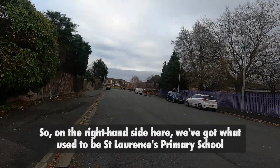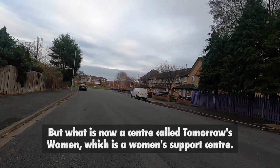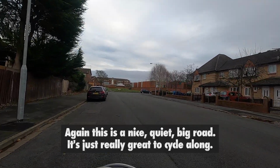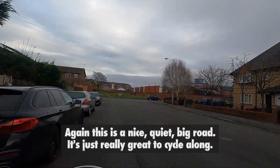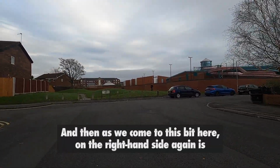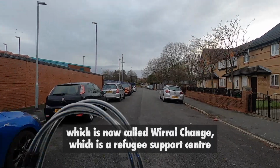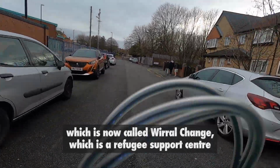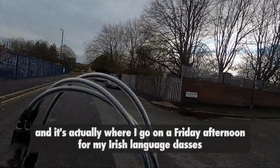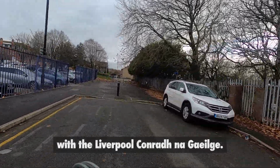So on the right hand side here, we've got what used to be St Lawrence's Primary School, but what is now a centre called Tomorrow's Women, which is a women's support centre. Again, this is a nice, quiet, big road. It's just really great to cycle along. And then as we come to this bit here on the right-hand side again, it's what used to be St Lawrence's Infant School, which is now called Wirral Change, which is a refugee support centre and kind of education site. So there's like Arabic classes, and it's actually where I go on a Friday afternoon for my Irish language classes with the Liverpool Conway Park.